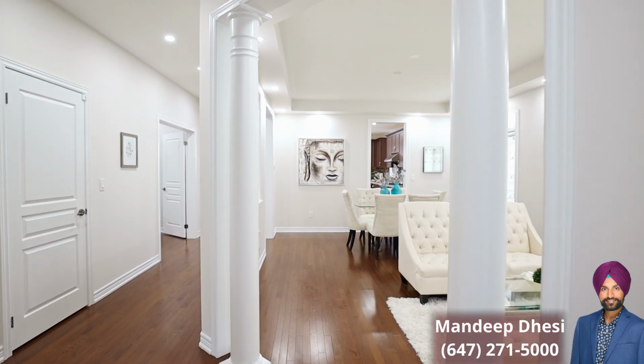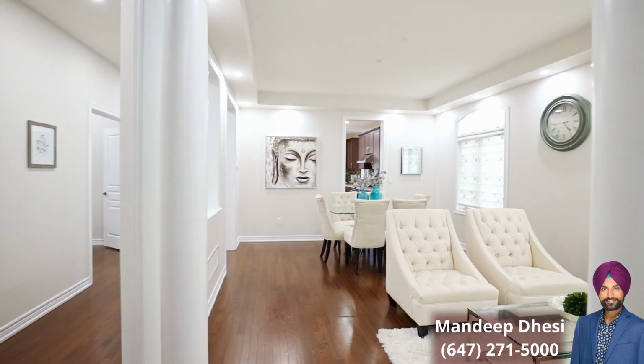There's no place like home. This huge living space gives you an opportunity where you can enjoy every second, every moment of your life.